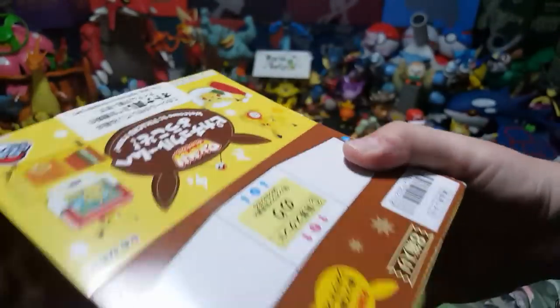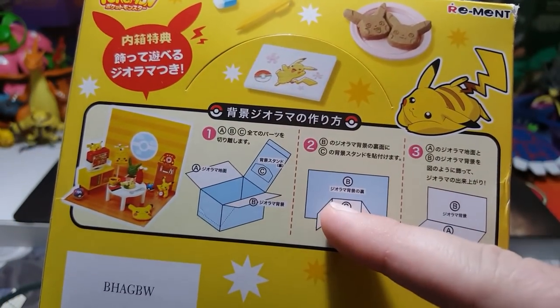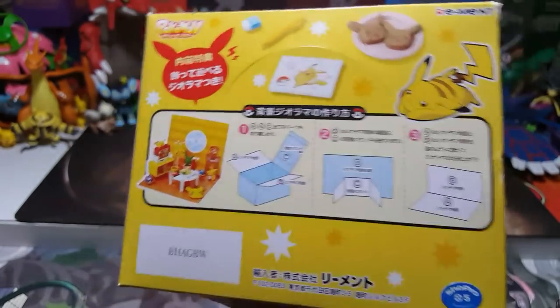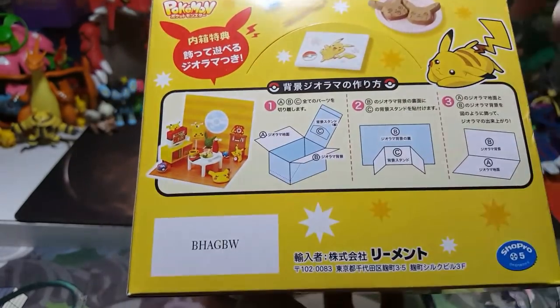Look, this is the back wall and this is the floor. I have no idea how to read the instructions on that. Does anybody know? I'm trying to look at it and figure it out. Does anyone know how to read Japanese? Please tell me how to read this, because I think I'm going to assemble it totally wrong. I guess you can turn the box into the living room.